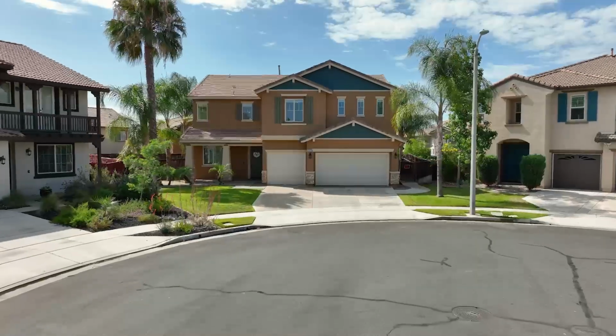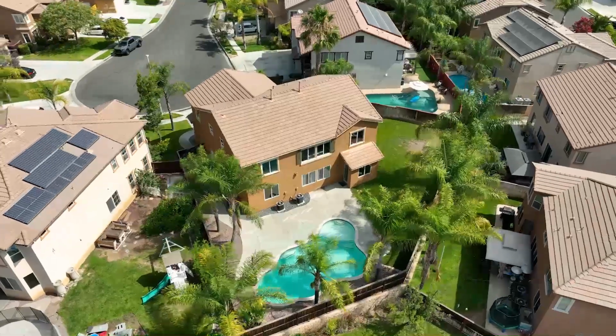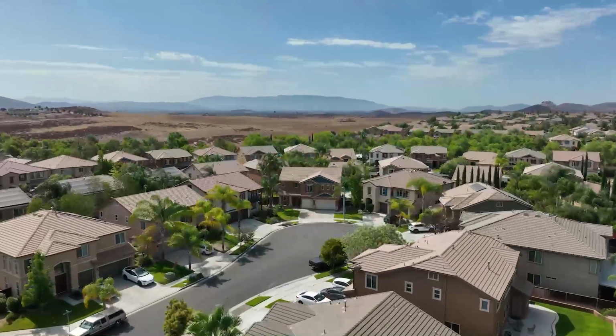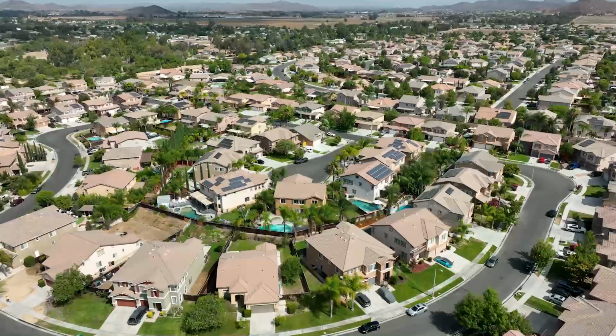All right, so in closing, we have a stunning 4-bedroom, 3-bath house, just over 3,200 square feet. We've got a private pool and we're at the end of a cul-de-sac in the gorgeous community of Mapleton in Menifee. We're super close to shopping and we're right off the 215 freeway.